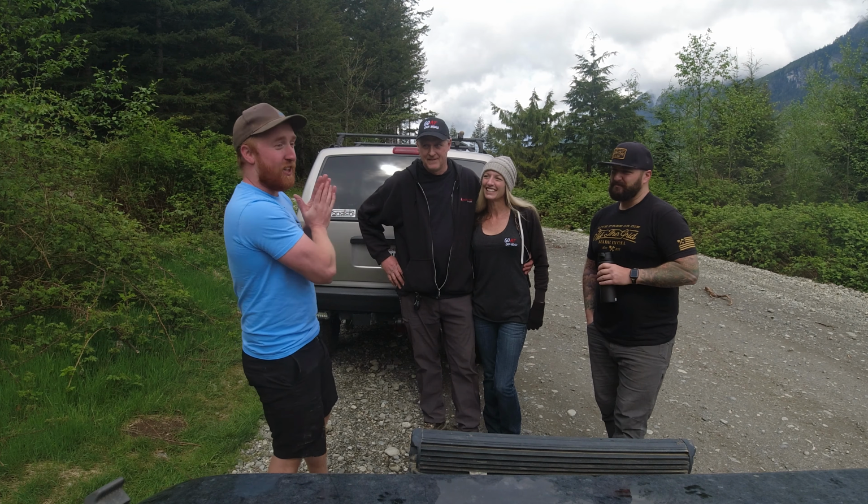So we're up at Reiter Foothills ORV Park, and it is the first time for you guys. That's right. We're going to start off with a couple easier ones and see where we can get to today. See if we can actually get Dave here stuck. It hasn't happened yet, but we're going to try. Today's the day. Where'd you get stuck? Around. We're going to see if we can get him stuck today.